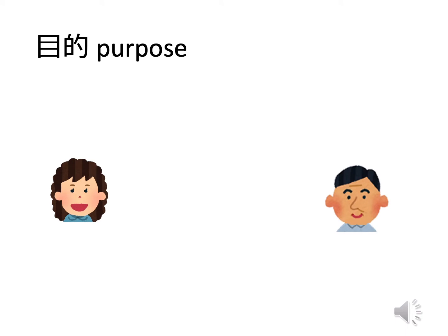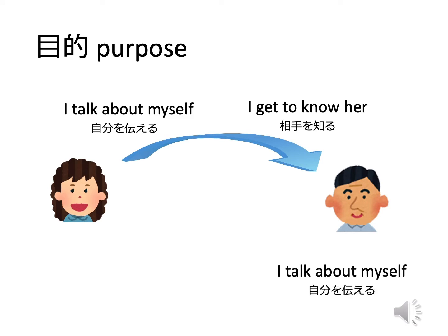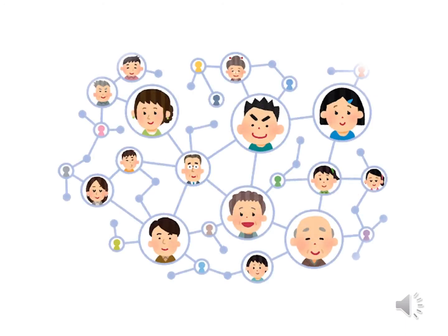I would like to explain the purpose of the teaching material first. Do you have an opportunity to talk to people about yourself while living in Japan? Use this material to help you speak Japanese on familiar themes. Then, get to know your neighbors, classmates from the Japanese language class, and people at work. The aim of the teaching material is to help you learn Japanese to connect with others in your community.